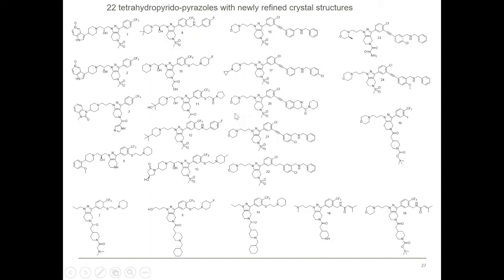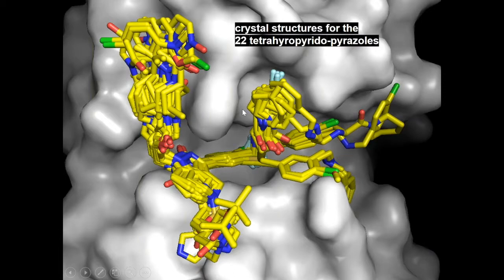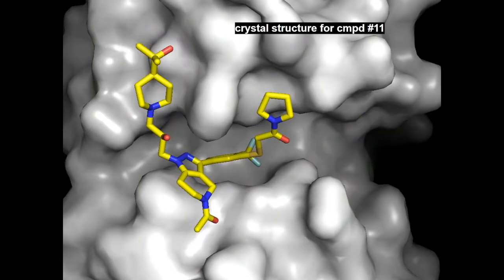With the other series, we've got 22 crystal structures. I'm showing all the structures here, so you can see there really are commonalities. These are all in the same orientation. There's, of course, variation in the arms, but they're basically similar. This is all of the pyrazole structures superimposed. This gives you an idea of the degree of similarity among these compounds in terms of how they bind to the protein. It's a little cleaner with the surface. I'm throwing 3 of them away here. You'll see why later.